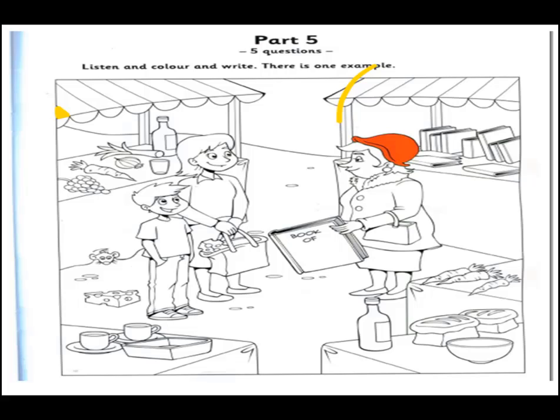Three. Can I do some more coloring now? Yes. What would you like to do? Can I color one of the vegetables? Okay. Please color the carrot between the glass and the grapes. Do it orange. It's for the rabbit. He loves carrots.